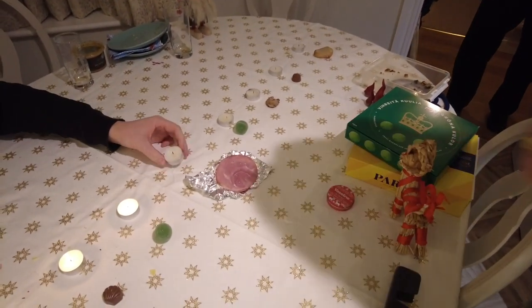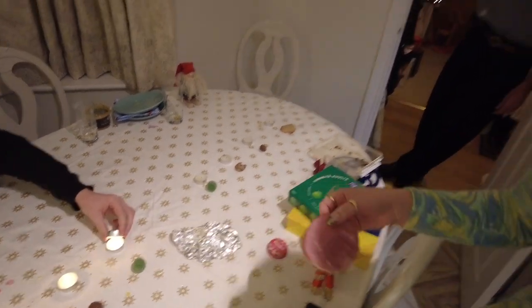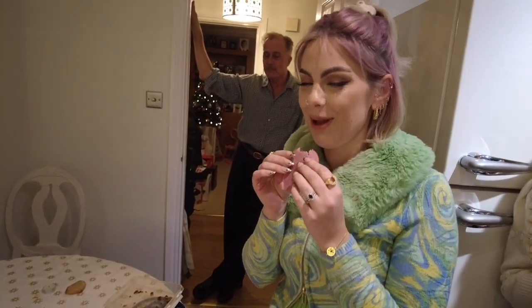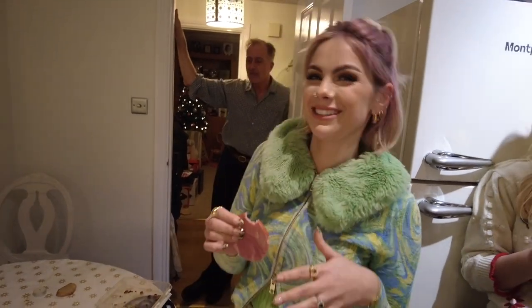It's your nightmare. Oh, I can't eat the whole thing. So you gotta have a bite. It's so orangey.